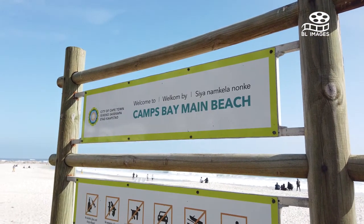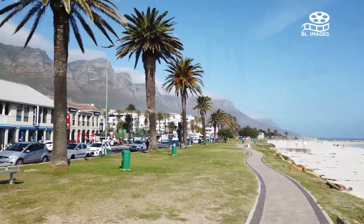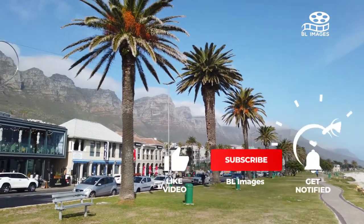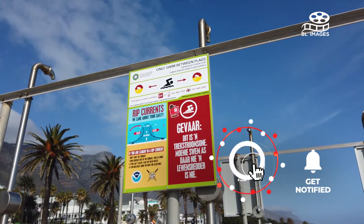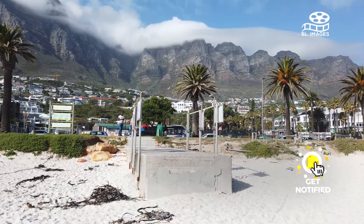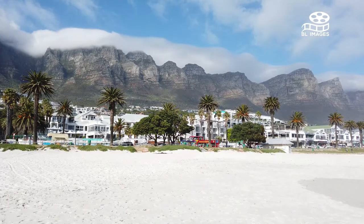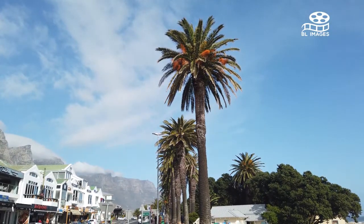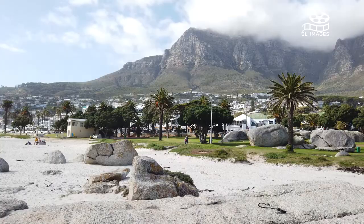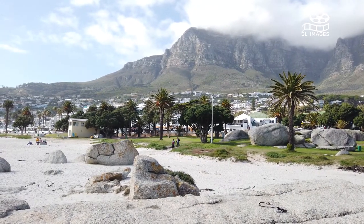Camps Bay is without a doubt Cape Town's premier beach. Located in an upmarket suburb of this South African city, the beach here is as spectacular as it is popular. The palm-fringed stretch of white sand that makes up Camps Bay sits between the towering Lion's Head and the equally imposing 12 Apostles. This is the Atlantic coast.